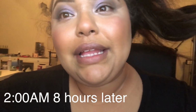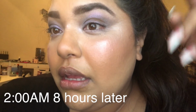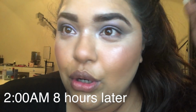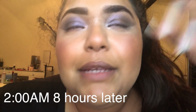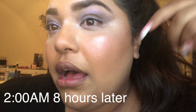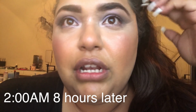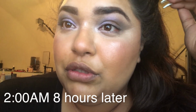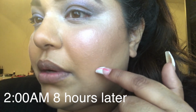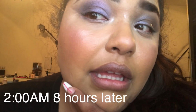Okay guys, so it's officially 2 a.m. and I'm whispering because Naya is sleeping. But if you look at this foundation, it's super, super oily. Honestly, I wore it the whole day for many hours, and it just didn't perform the way I wanted it to. It's not a horrible foundation. I'll probably give it a 3 because the coverage was really good. Of all the gunkiness that happened, it's super gunky. It's really oily, like really gunky oily.